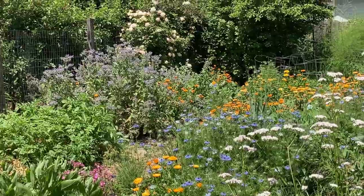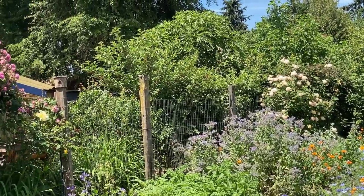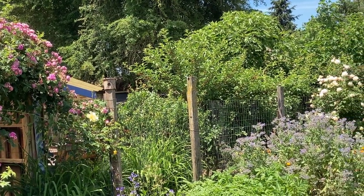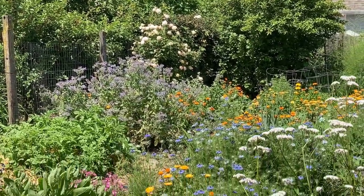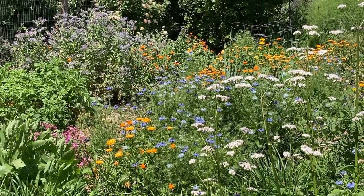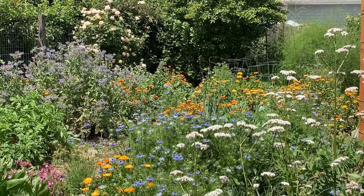So I just encourage you to think about that when you're planning your garden, thinking about diversifying varieties and diversifying species. Look up what does well in your area, and it might be something you've never grown before. But if it's acclimated to your climate, give it a try. You never know, you might like it.